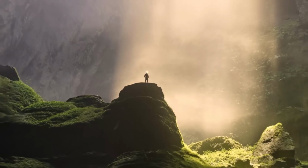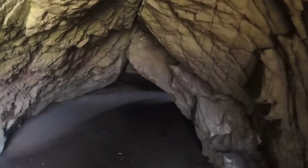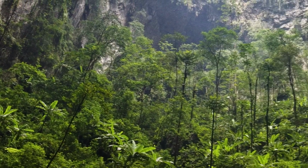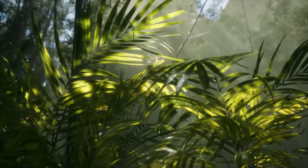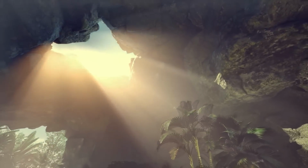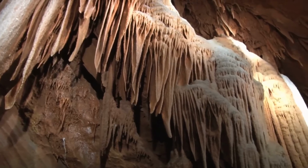Son Doong is one of the 3 caves in the Vietnamese jungle. Many intricate mazes connect these caves. Inside, you can find unique plants and trees that live separately from the outside world. It's a real underground jungle. In some places, you can find collapsed ceilings that let the sunlight in. Besides unusual trees and plants, ancient stalactites hang there.